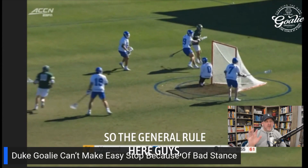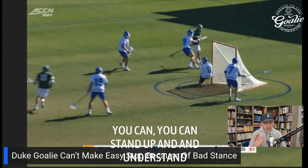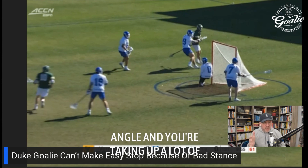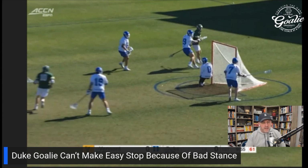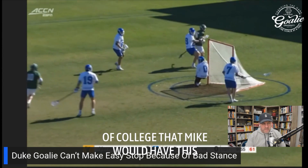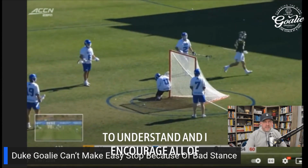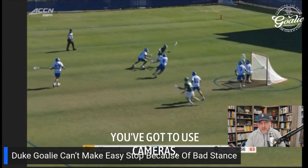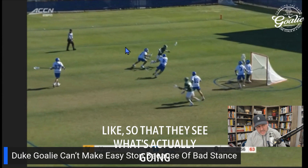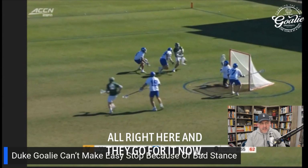So the general rule here, guys, is I'm going to tell your goalie, you should not be doing this. You can stand up and understand that you're cutting down the angle, but you're taking up a lot of surface area, and this is not fully thought out. You would think after 6 years of college that Mike would have this down, but whatever. What your goalie needs to understand, and I encourage all of you to do this with your goalie, is to set up cameras so that they see what's actually going on. Because this shooter has nothing to shoot at except the five-hole right here, and they go for it.